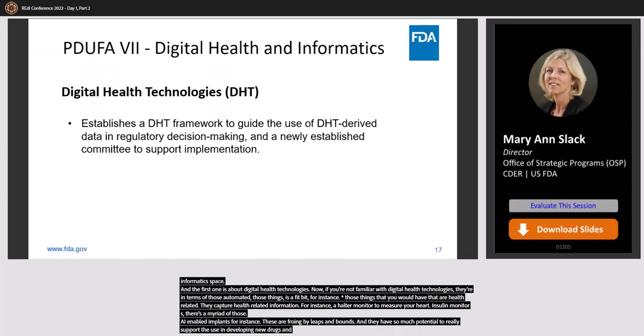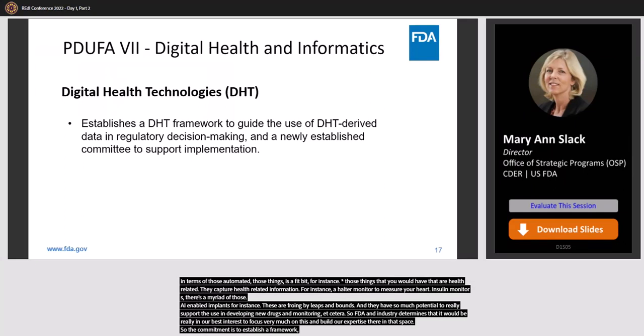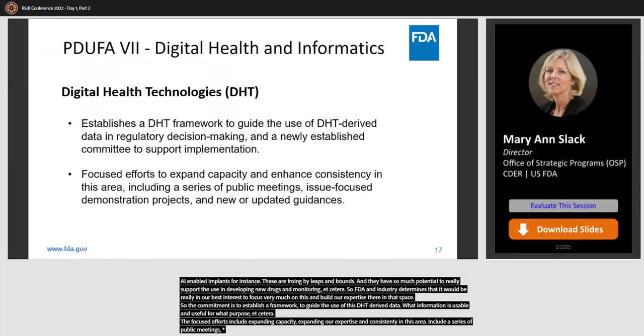And so FDA and industry determined that it would be really in our best interest to focus very much on this and build our expertise in that space. And so the commitment is to establish a framework to guide the use of this DHT-derived data. You know, what information is usable and useful for what purpose, et cetera. The focused efforts then include expanding capacity, expanding our expertise, and enhancing consistency in this area. It'll include a series of public meetings, some issue-focused demonstration projects, and maybe some new guidance.